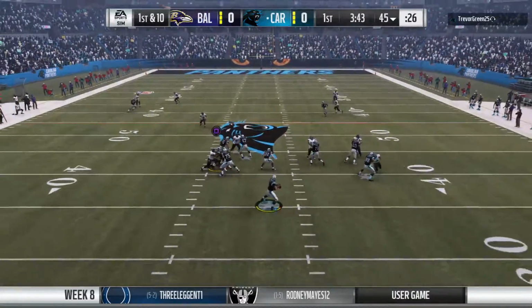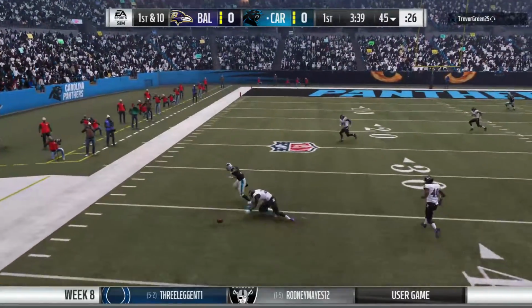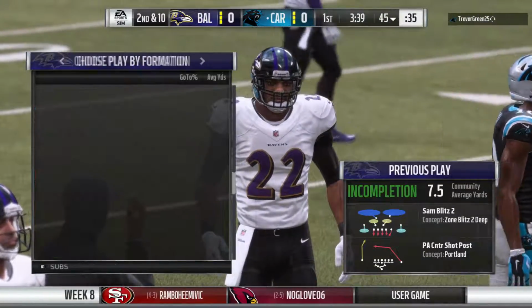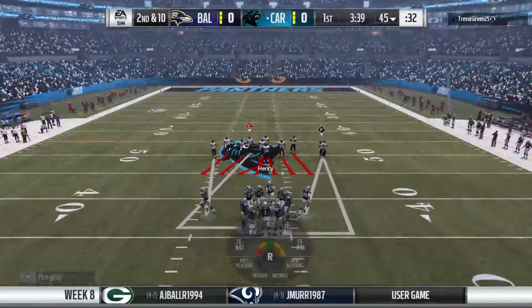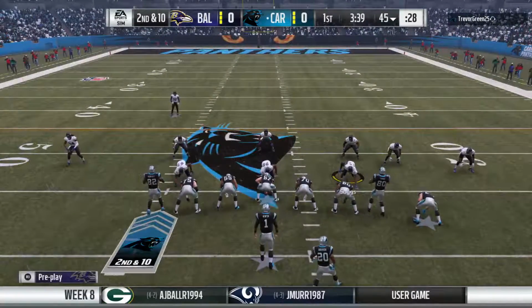Now Newton. And his first pass here is going to fall incomplete. Those passes out that far wide always make you hold your breath a little bit. Felt like it was in the air for a while. What it does is it allows a defender to gain some ground, come from a long distance, and have a chance to affect the pass.